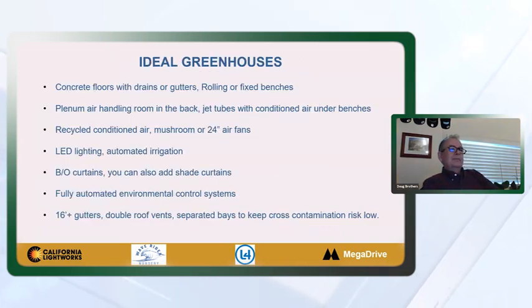Next. Ideal greenhouses: concrete floors with drains or gutters, rolling or fixed benches. Plenum air handling room in the back, jet tubes with conditioned air under benches, recycled conditioned air, mushroom fans or 24-inch air fans, LED lighting, automated irrigation, blackout curtains. You can also add shade curtains, fully automated environmental control systems. 16-foot plus gutters is ideal, double roof vents are ideal, separate bays to keep cross-contamination risk low. Next.